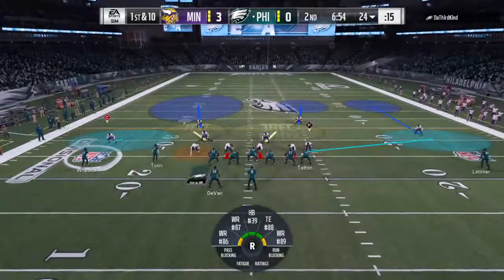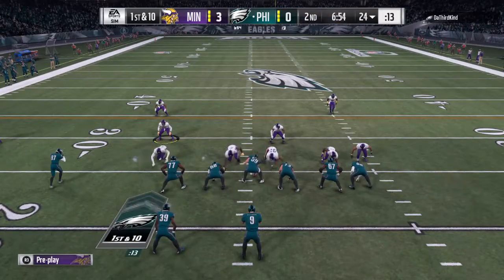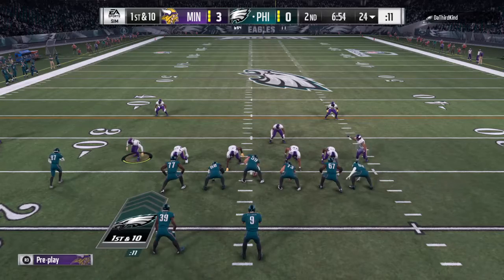Well, you went 3 and out. You have that opportunity. No, you didn't go 3 and out. I went 3 and out on that first drive. I'll try to do better here.